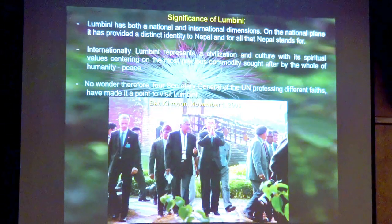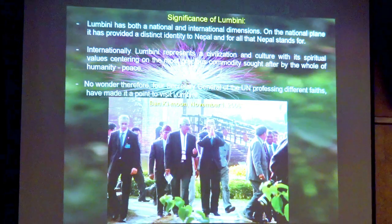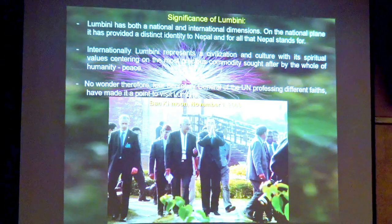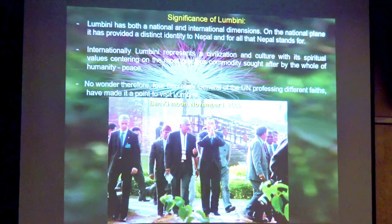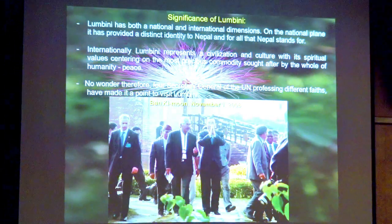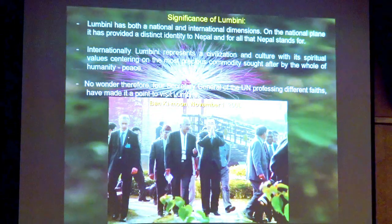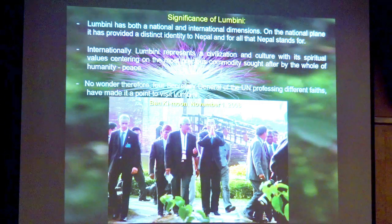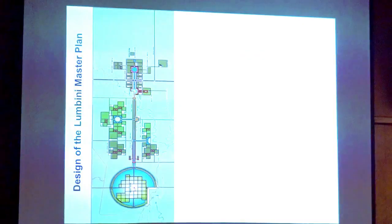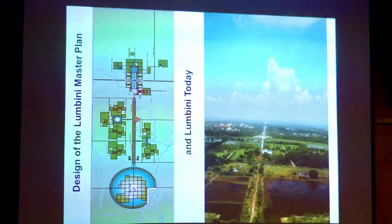Though they are from different faiths, Ban Ki-moon is a Christian, but his mother was Buddhist. When Ban Ki-moon came, I was his guide. I was given only 45 minutes to explain to him, but when I started explaining, it took 1.5 hours. Everybody was very angry because on the same day he had to go to Bangladesh, so timing mattered. So you see the design of the master plan, and today Lumbini is like this.